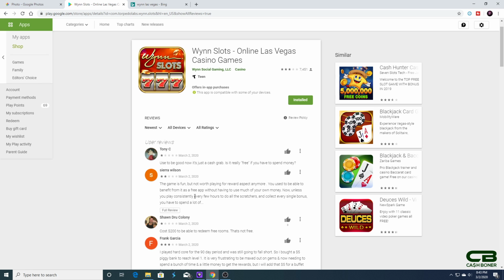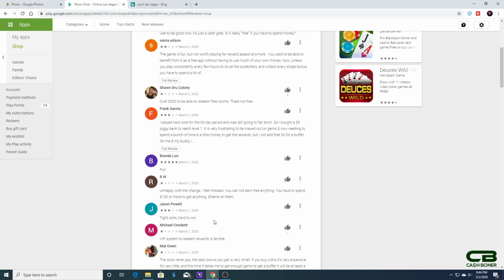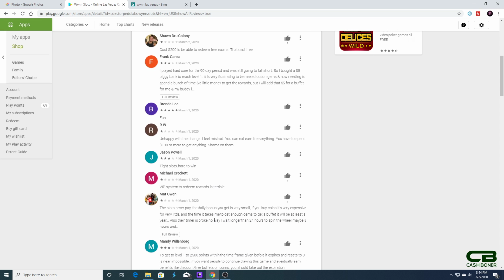And look at the Play Store, and you can look up slots apps, and you'll find some that are rated 4.5, 4, or higher that don't offer any free rewards, because they're just slots apps. They're just meant to be slots apps, and that's what it is. These guys, they just screwed the pooch on this.